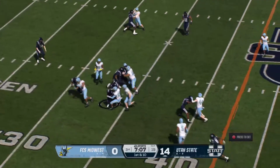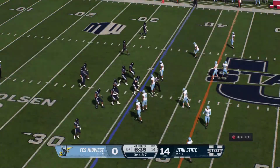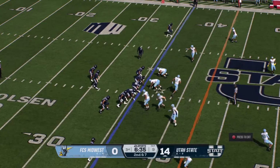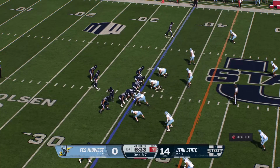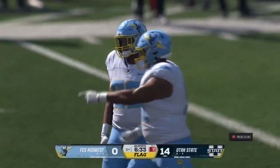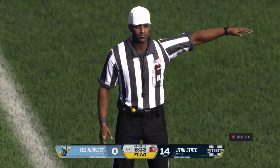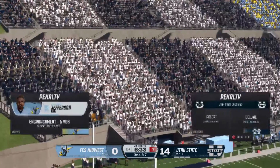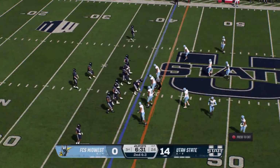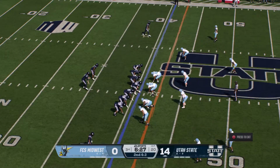Out of the gun, the inside give. This junior making his presence felt and making the stop after a short gain. Got 3 on first down at 2nd and 7. Defense a little too jumpy there, and they got into the neutral zone too soon. Encroachment defense. Defense a little too eager, and that's an encroachment penalty, 5 yards for the offense.